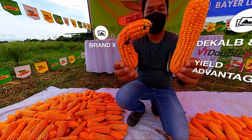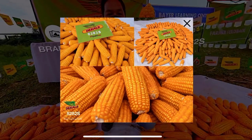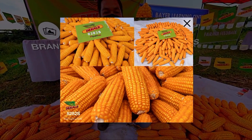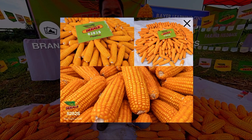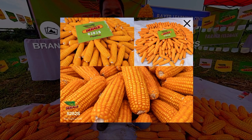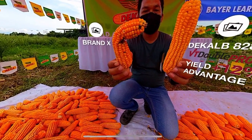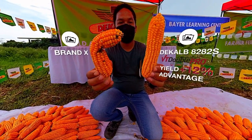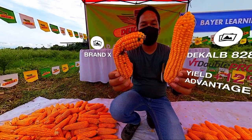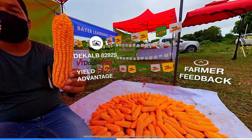And of course, let's compare it now with our A2A2S. As you can see, DEKALB A2A2S VT Double Pro has uniform ears and has excellent grain quality. And of course, our yield advantage during this Buyer Learning Center site is around 12%. Okay? So moving on, let's now hear farmer feedback.